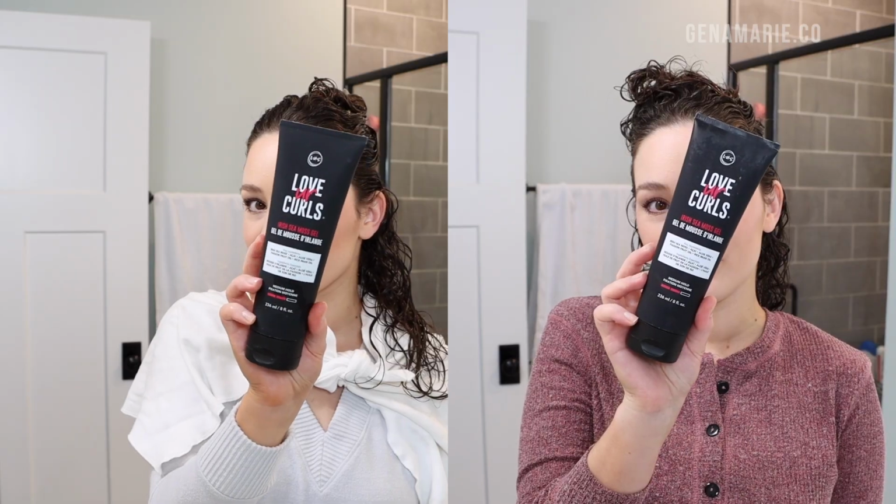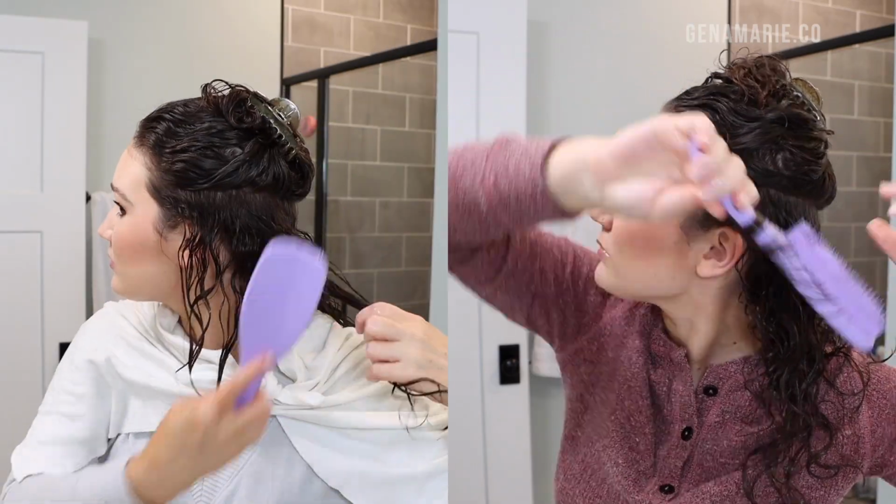I'm going to show you two curly hair routines using the exact same products, same styling techniques, but changing up whether I diffuse or I air dry. And I'm going to show you the results side by side and also show you how long my hair lasts after wash day with each routine. We're also going to talk about some pros and cons of each, which one is healthier, so that way you can figure out which method is right for your hair.